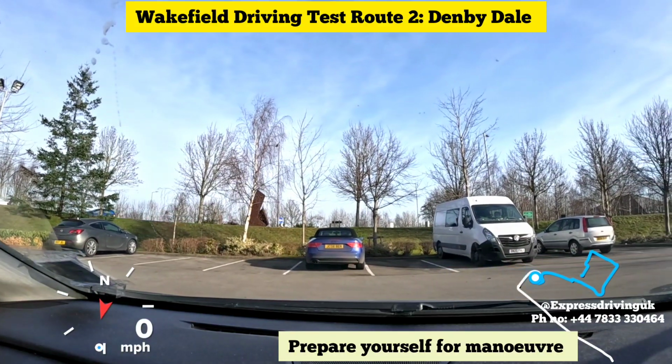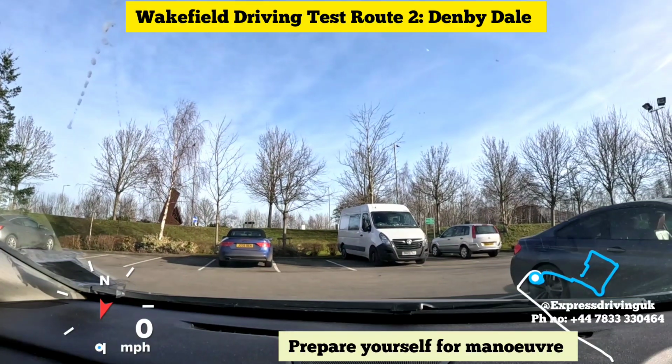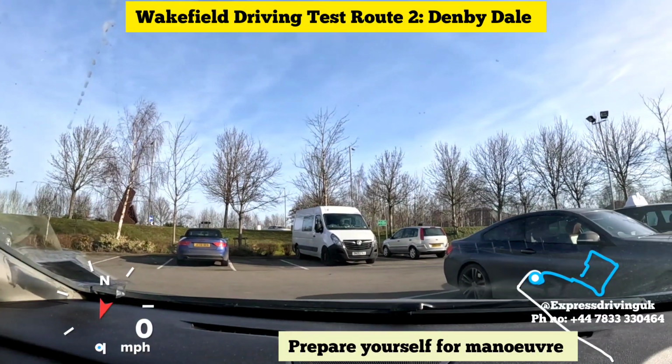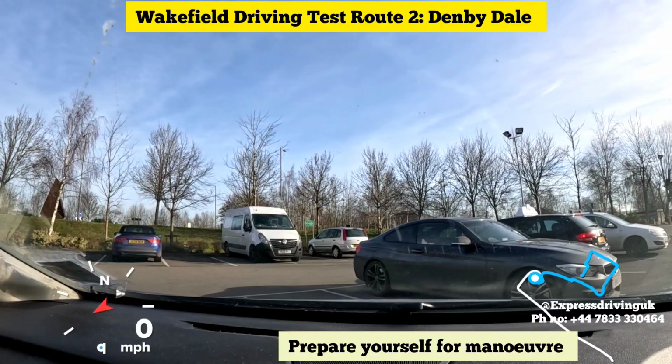Good speed, this. There's a lot of vehicles in the car park. So there could be anyone opening the car doors and walking up into our blind spot here. So looking all round, this is really good.